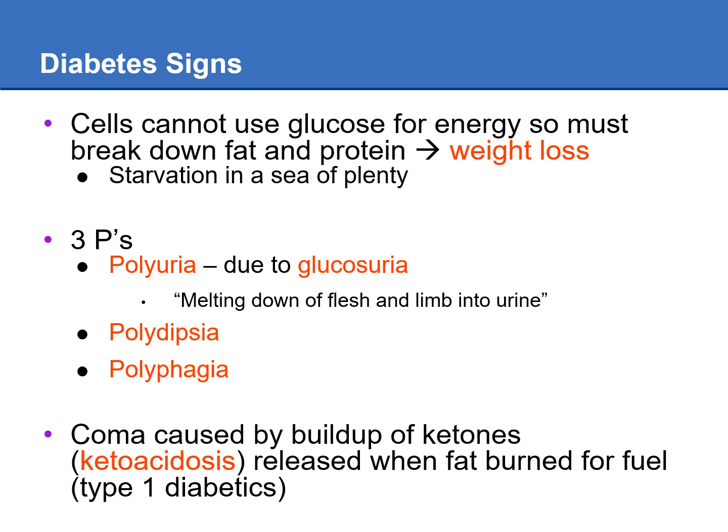And we describe this as starvation in a sea of plenty, because they've got this hyperglycemia, they've got all this blood glucose, but their cells can't get to it. So even though they've got plenty of blood glucose, they can't use any of it. They've got to start breaking down their fat and protein stores and use that as an energy source instead. So they do lose weight.